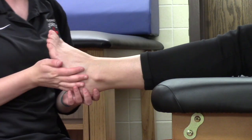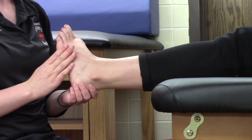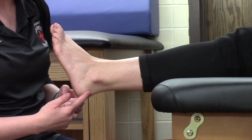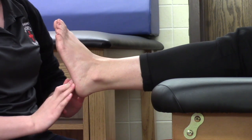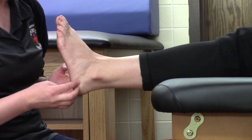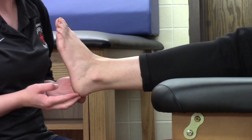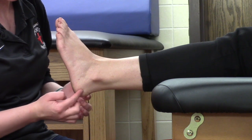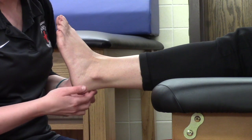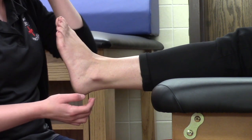So some important palpations to make sure you get to in your evaluation is the calcaneus, the Achilles tendon, and the surrounding area of the Achilles tendon. So the calcaneus, we're going to want to start on the bottom of the foot and just palpate all the way to the back of the heel. And when you palpate this, the bottom of the foot shouldn't feel any pain, but as you palpate on the back, they should start feeling pain, especially when you get to the insertion point of that Achilles tendon right there. And then as you palpate up the Achilles tendon, that will also be painful.